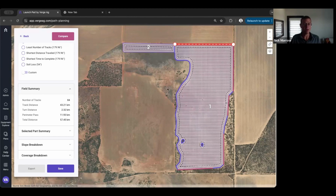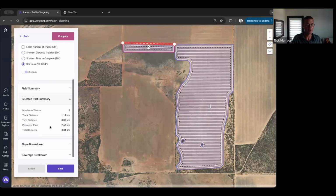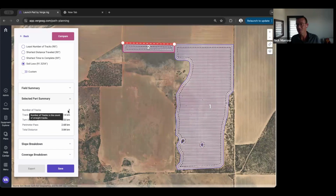And in this case, we do that for the entire paddock, but we can actually look at individual parts. So I might want to just look at part 2 here. So I only have 2 tracks in that little tiny part. So you can imagine if I had a much bigger paddock, I want to look at each individual part, and I want to be able to summarize that across the entire paddock as well.